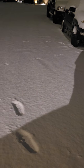You think somebody came out here and made these footprints? Huh? You think our neighbor came out here and made these footprints? I don't know. I don't know. Let's get in the house before it comes out. I think it's a big cat. We would see our neighbor.